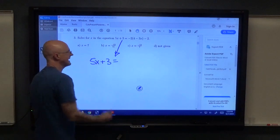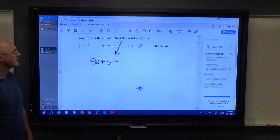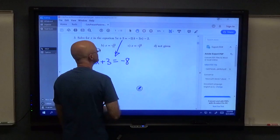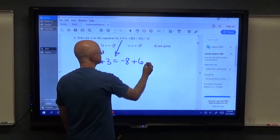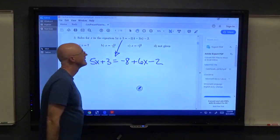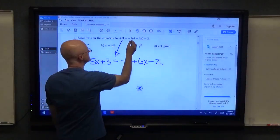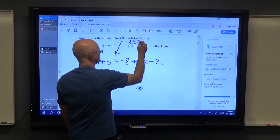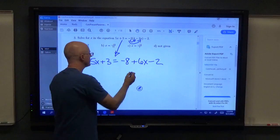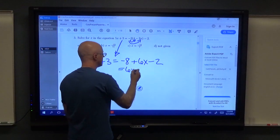The left side can stay as is. You want to simplify the right side. Negative 2 times 4 is negative 8. Negative 2 times negative 3x is positive 6x. And then you have the minus 2. So the negative 2 needs to get distributed through the parentheses. That's called the distributive property. Simplify, combine the like terms, that's 6x minus 10.